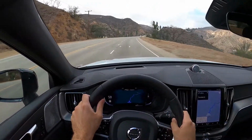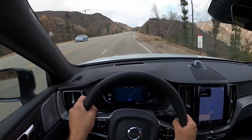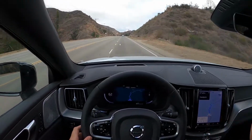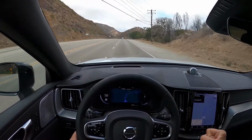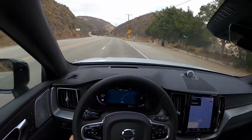I bet this Prius in front of us, he's pedal to the metal all the way down, all the way up that hill, right? Whereas again, I'm just leisurely going up the hill. Yeah, everything this goes over, I'm expecting it to get upset. I'm expecting to feel harshness, and I don't. Volvo's done a really good job with getting that all out.